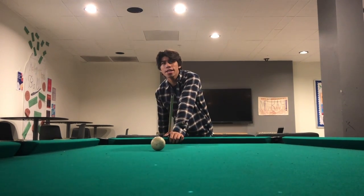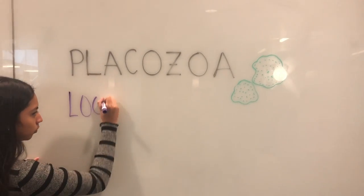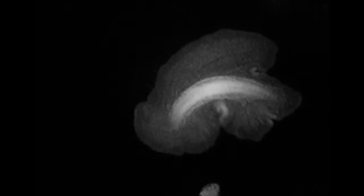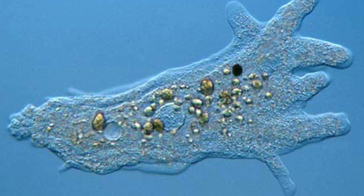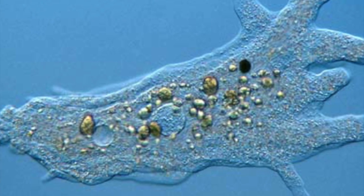So, if they're so tiny, how do they move? Placozoa lack muscles. They can only move in two ways, by gliding on their cilia and by changing their shape like an amoeba, a single-celled animal that catches food and moves about by extending finger-like projections of protoplasm. Amoebas are either free-living in damp environments or parasitic.